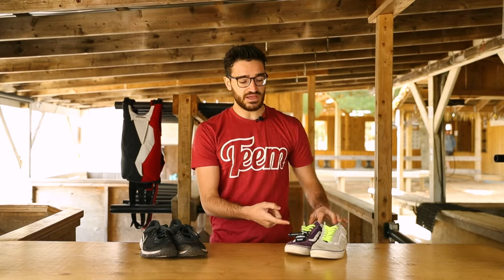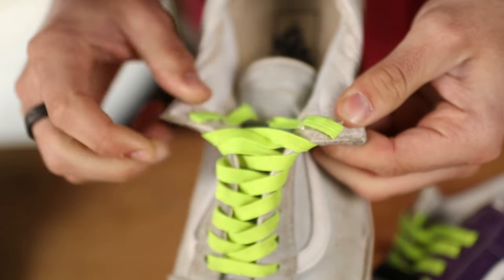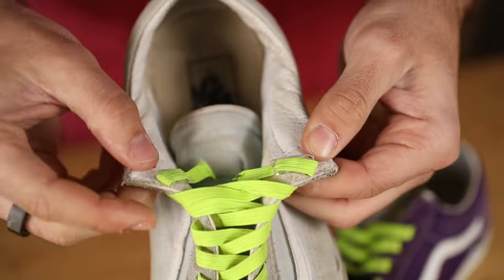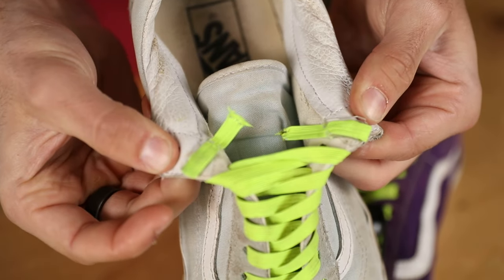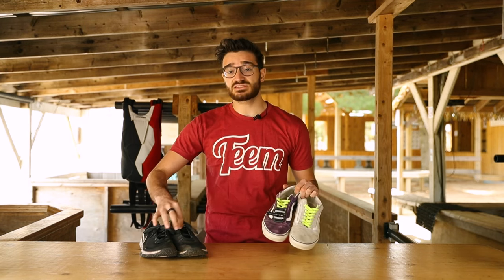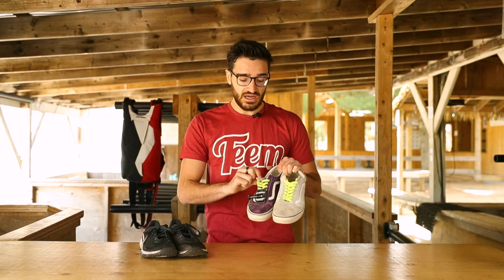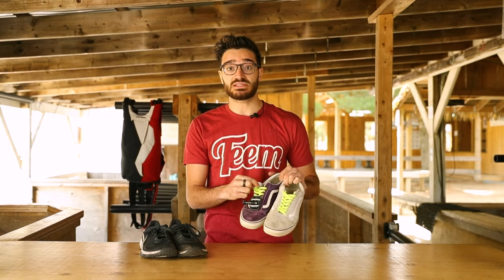You'll also notice that on these Vans, I have green laces. These are self-tying laces, which means that they have little clips in the end, which means that I never have to worry about tying my shoes or having them come undone. It's really uncomfortable when you're flying through the sky, or flying in the wind tunnel, and your laces come undone and start hitting your legs. It's very annoying and it doesn't feel very good. It's a quick tip for anybody out there who wants to use them. I definitely recommend getting a pair of those laces.